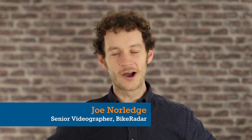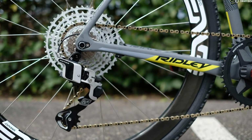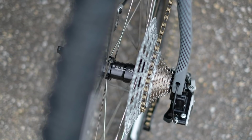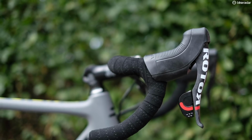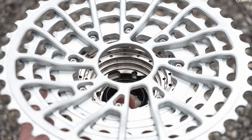This year, Rotor stunned the cycling world by releasing a 13-speed hydraulic groupset. In 2019, we're hoping to get a sample of that here at BikeRadar, and I'm really looking forward to seeing how it performs. Rotor's first hydraulic groupset, the Uno, hasn't set the world on fire, so hopefully this 13-speed modular hydraulic groupset, which can be used with loads of different cassettes, will be the answer to Rotor's groupset prayers.